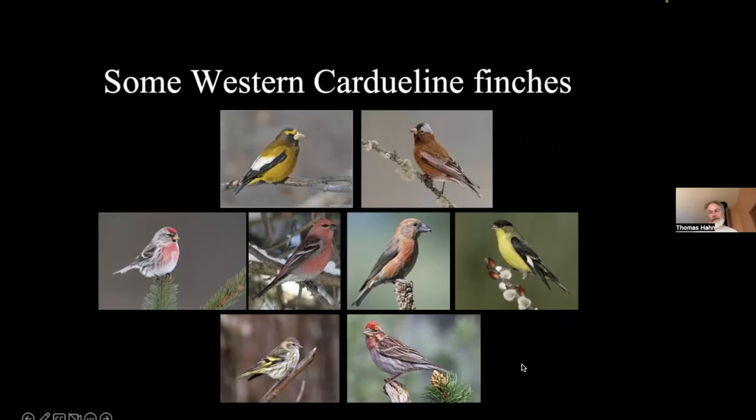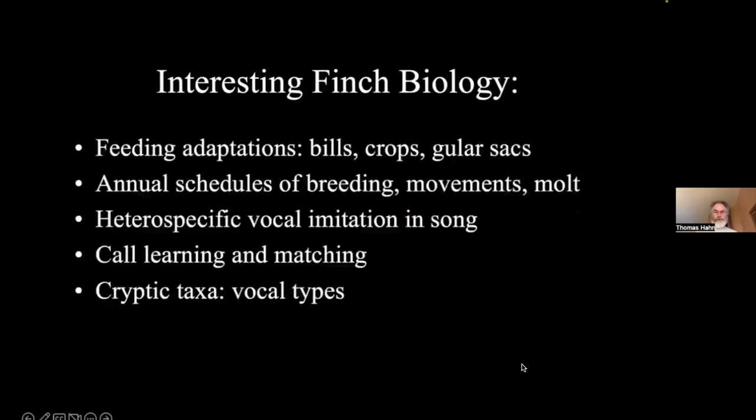But there will be some examples that I'll pull in from other parts of the world because I've found pictures of them or something. And what I'm going to do is focus in on a few different aspects of their biology. There's a zillion cool things that finches do, or attributes that they have. So I just picked a few things that were my favorites, and I'm going to stick with those things. We'll talk about feeding adaptations, annual schedules for breeding and molt and movement.